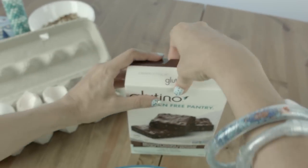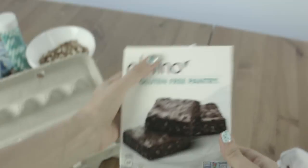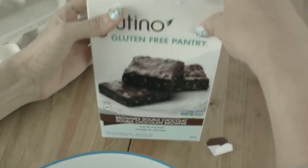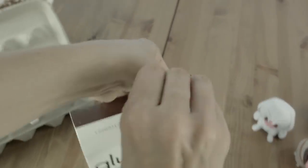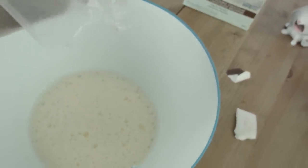Okay, now because Sallycakes is gluten-free, we are making gluten-free brownies. And they're double chocolate. And I'm not gluten-free just because it's a fad. I actually get sick. Now I'm gonna add my brownie mix to my eggs.